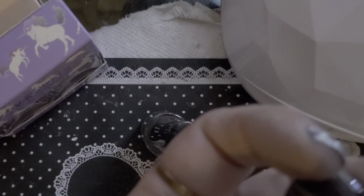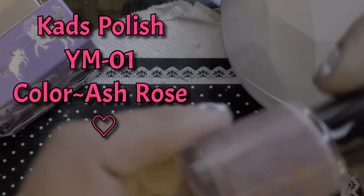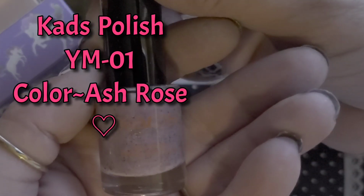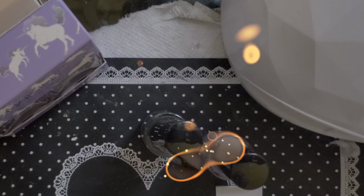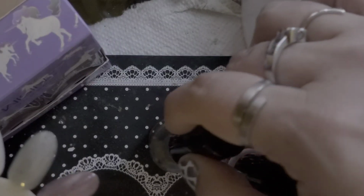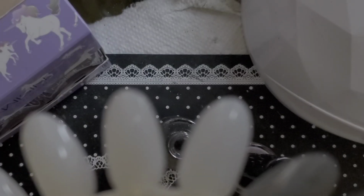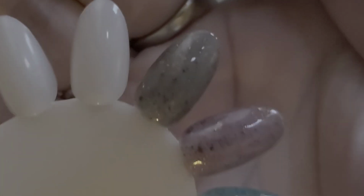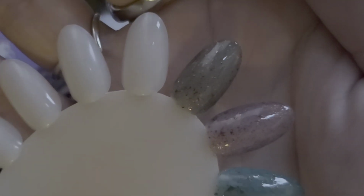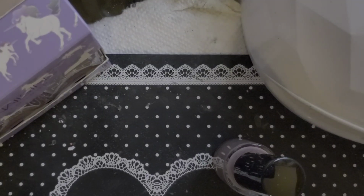Okay, now we're going in with Ash Rose, and it's YM01. It's this really pretty pastel rose baby pink with gold flecks. So now we're going to go back in with the second coat first before we do that other one. And yeah, this is like a gray, or, well, I have the light gray, so this isn't gray. I think this is supposed to be the black one, like a light black. So there's 2 coats of that. I just think these flecks make the whole polish. It's just so pretty.